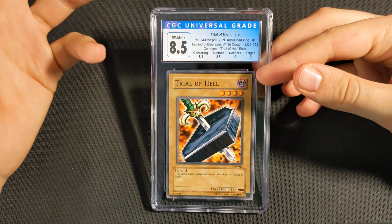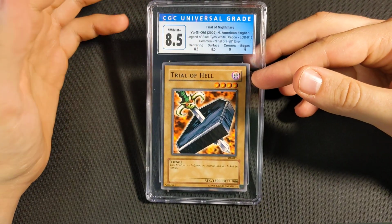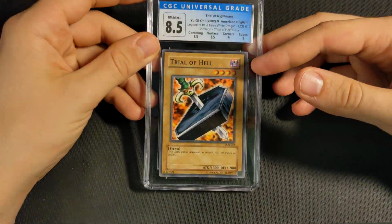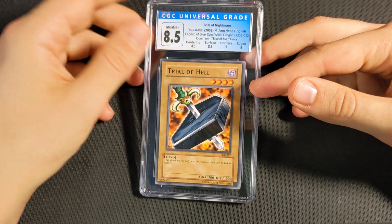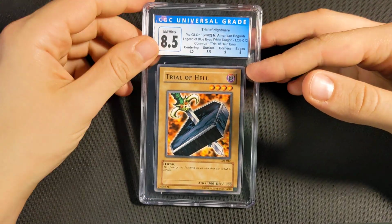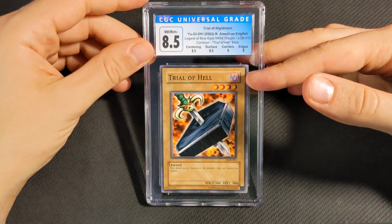I don't know who decided to call it that, but that's just nonsense, to be honest. It's called Trial of Hell because it's an earlier print run. This is Glossy Unlimited, and so they hadn't changed the name from Trial of Hell to Trial of Nightmare yet. It's not an error, and it's kind of annoying that they labeled it as if it was. But yeah, it's not a big deal. I guess it's better than not acknowledging it as different from a normal Unlimited at all.